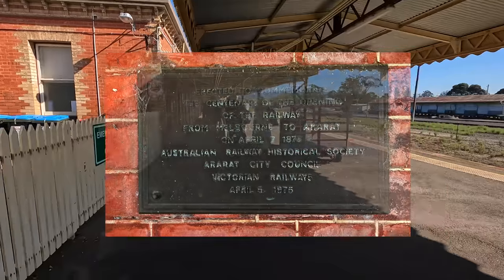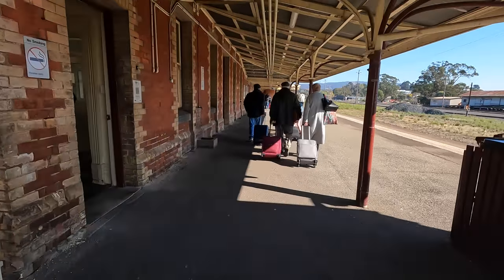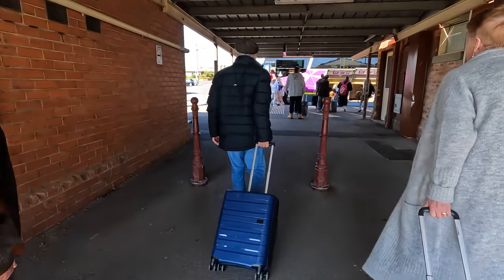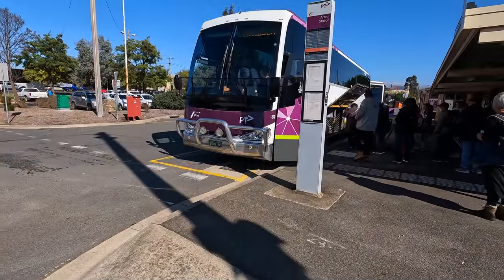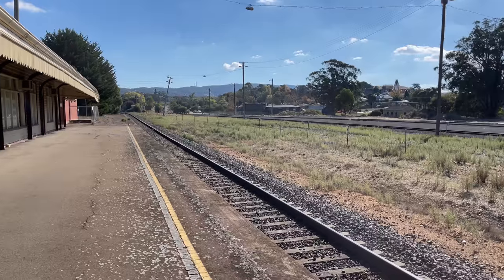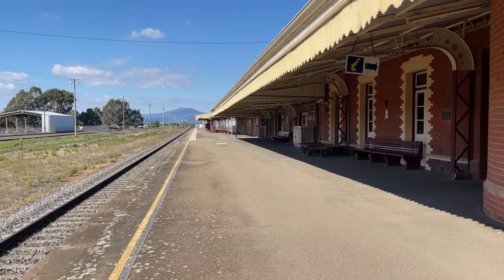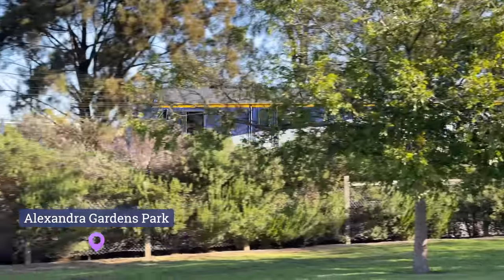Ararat Station opened in 1875. Quite a lot of passengers transfer to the coach for Stawell, Horsham and Dimboola. This is the standard gauge line linking Adelaide and Melbourne. A lot of freight trains pass through Ararat.